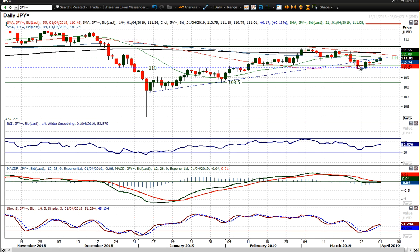And until that happens, I think you're still bumping up against some overhead supply to be dealt with. So that would be the concern that I've got with this rally. But for now, it is ticking higher, but for how long, I'm not convinced.